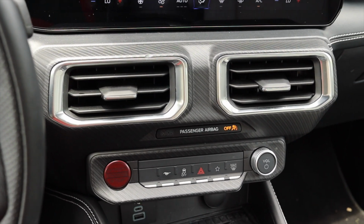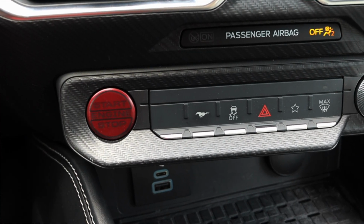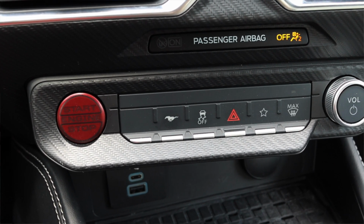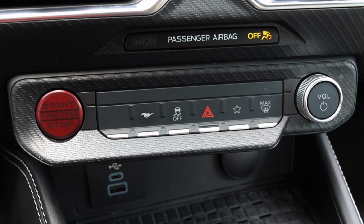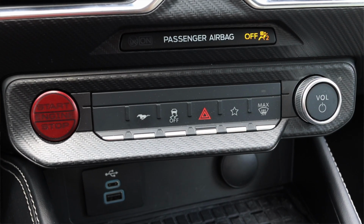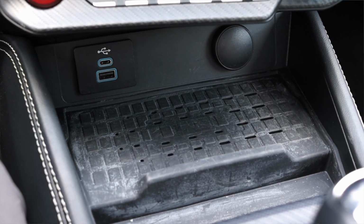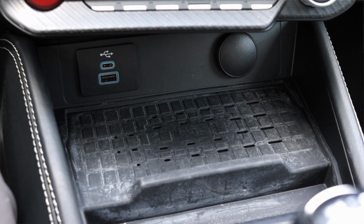Down below, we do have our climate control vents, and then we have a couple of physical buttons here. We have our start-stop button, of course, our Mustang mode, or My Mustang button, traction control off, hazard switch, favorite button, and max defrost, as well as our volume knob off to the right. And then we have our USB-C, USB-A, and 12-volt outlet, as well as a wireless charger down below.